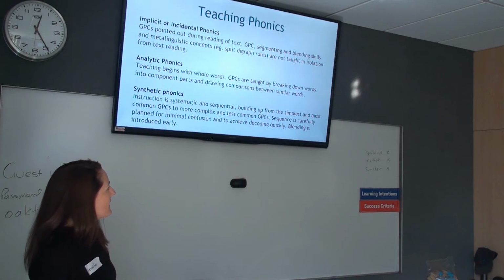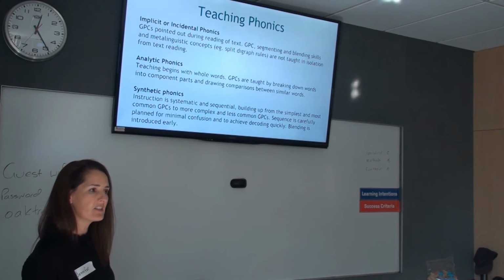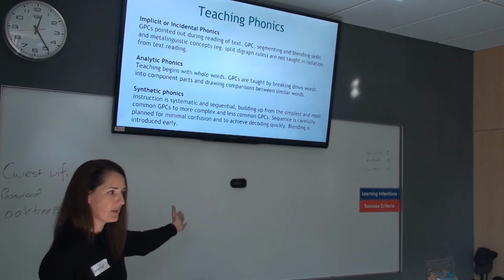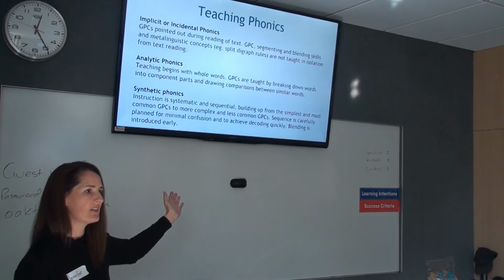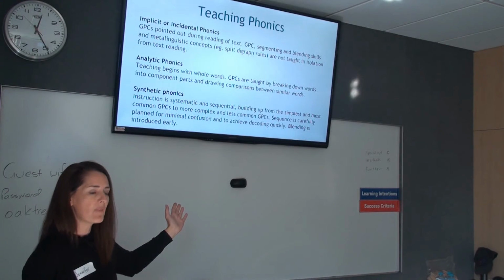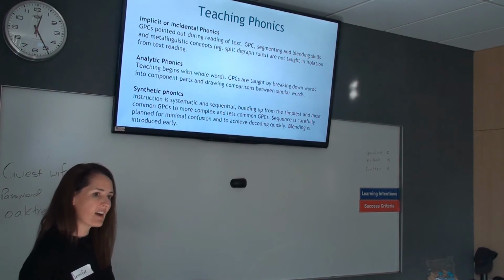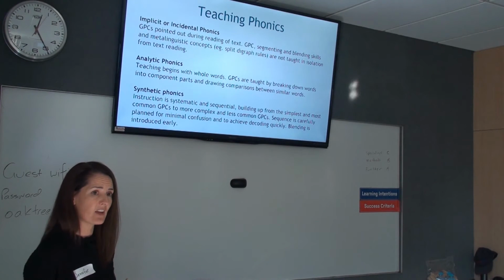So the evidence shows pretty strongly that synthetic phonics is the most effective way of teaching phonics to children, and synthetic phonics also encompasses that systematic and sequential approach. So systematic and sequential, making sure that every child learns all of the things that they need to know. There's no assumptions made about what they might know or what they might not know. It's not a letter a week or a sound a week, as sometimes it's characterised as. It can be as fast or as slow as children need in order to make sure they master that code.